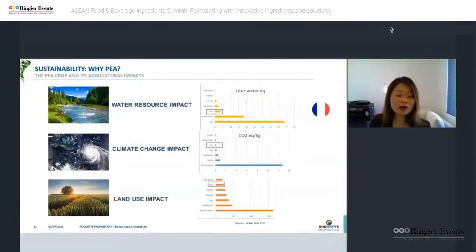Okay, so why pea when thinking about sustainability? Let's look at the pea crop and its agricultural impacts. Based on data from France, which is where our first pea protein facility is located and where we source our raw materials, pea production demands significantly less water when compared to bovine meat and also soy production. The CO2 emissions from pea crops is also low, and the land use is much less than bovine meat and lower than sunflower and soy.